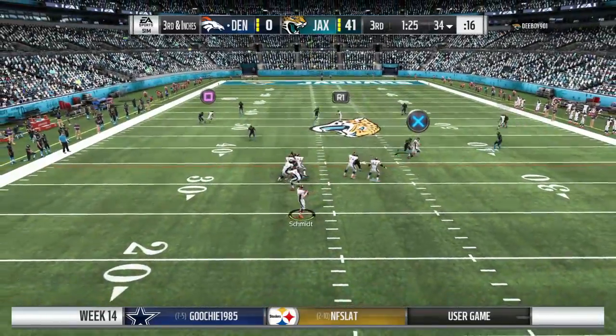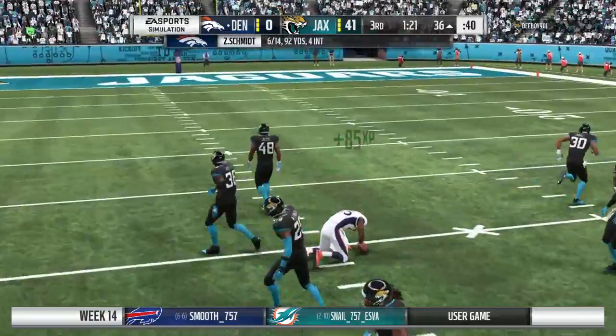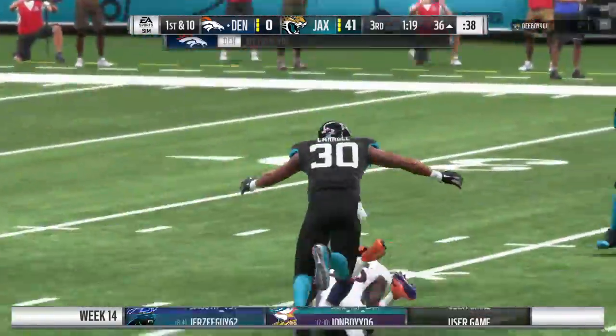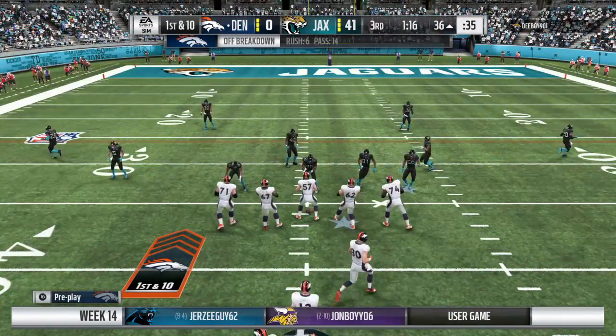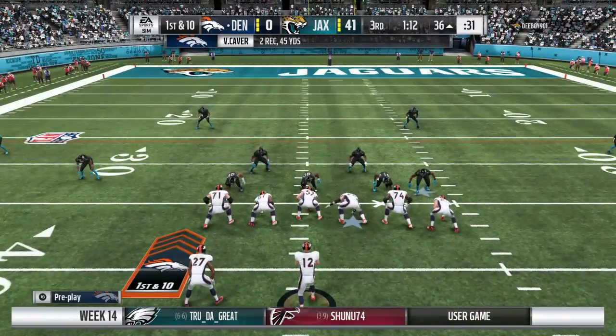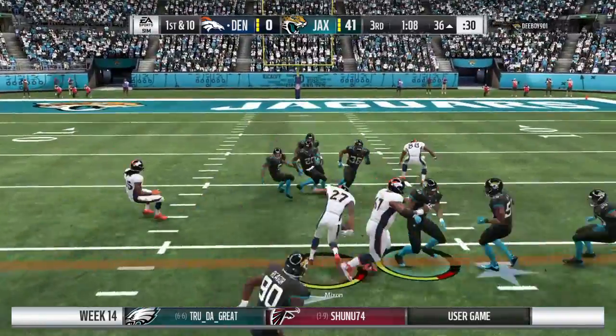Looking to throw. Schmidt. Oh, this is taken in. It's complete. A big 30-yard play on 3rd. And the key number on that play, 3. 3rd play of the drive, 3rd down, spectacular catch, turns into a first down. First down saves them from a 3-and-out.